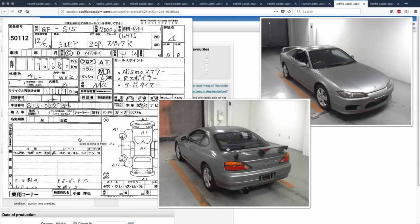Price for this? I'm going to say 1,000,000 yen. It's not that flashy, but some people will like the fact that it's close to stock with the wheels and the low mileage.